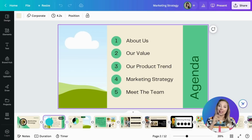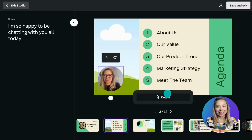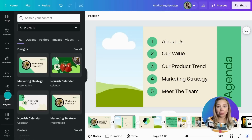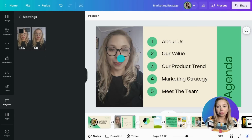There are two ways you can get videos into your deck. One option is to go to your uploads and record yourself. And from here, you can record your content. But for this specific case, we're going to upload videos we already have recorded on our phones, and we're going to pull them into the demo space. I uploaded those into a folder called Meetings, so everyone knew what they were. And now just drag and drop.